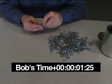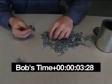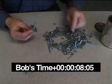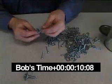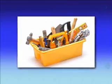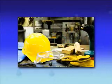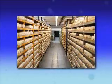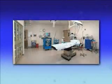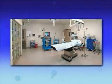Again, Bob is asked to perform the task of assembly, and this time, predictably, he takes a lot longer to complete the work. Again, the viewer is asked to compare this condition to their own job. Can you list some examples of buckets of bolts in your job? Maybe your toolbox, workbench, stockroom, bookcase, drawer, shelf, closet, or operating room. There's like a bucket of bolts.